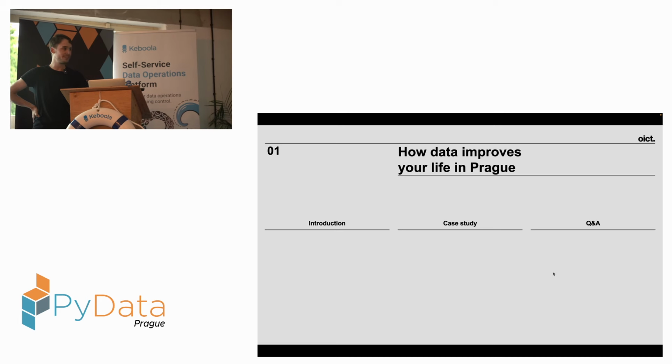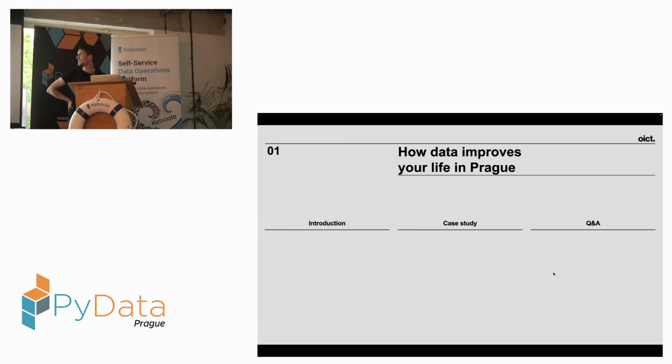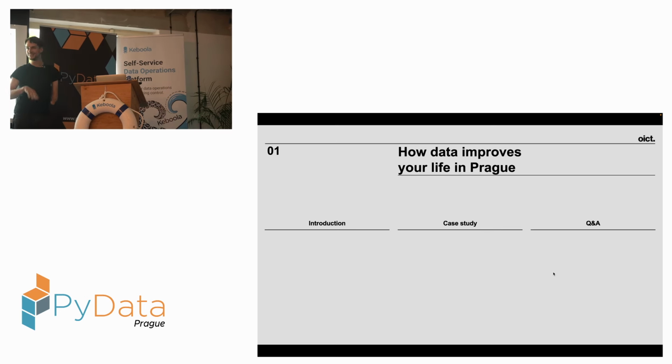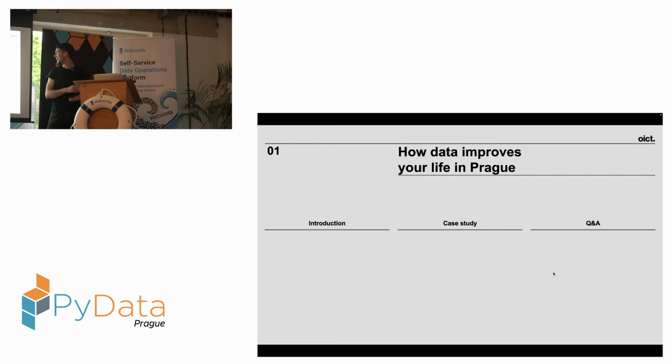And today I will talk about what we do at the Prague Data Platform. I think I will do some introduction for people that don't know the project. And I'll show a little case study which is a little bit analytical and a little bit about DuckDB to keep the topic of today. And then there will be some Q&A.